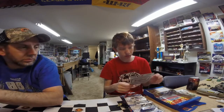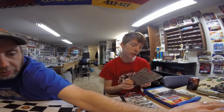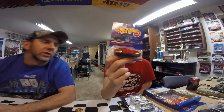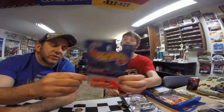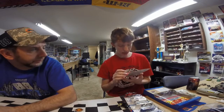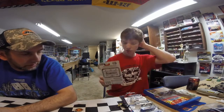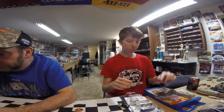And first of the carded cars that are on an actual card, I picked up this red '97 Corvette. No, it's not a first edition. What is this, a 99? So it's a 2000. So it's probably the second edition. Still a good car. Not sure if I'm going to open it for the planos or keep it in the package. I'm pretty sure I'm going to keep it in the package. I should put up more cars on the wall, but I'm glad to pick this Corvette up.